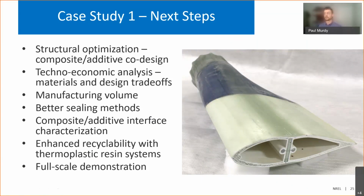That will take some more characterization efforts, and sealing and composite additive interface research. But we also want to start using thermoplastic resin systems, something we've been doing a lot of recently, to enhance the recyclability of the overall structure. And ultimately, we'd like to do a full-scale demonstration of this as well.